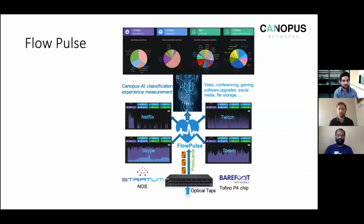Okay, so a little bit about how we are tackling this challenge. The first step is to gain network visibility before we can take any actions. So what we have developed is FlowPulse technology, and I'll talk about what the flow is and how it works. On the base, as you can see, a copy of the traffic is fed to the Barefoot Networks Tofino chip, and the switch we use is the Edgecore Wedge. The switch runs the Stratum operating system. The whole system sits offline, so it's zero risk to the network.